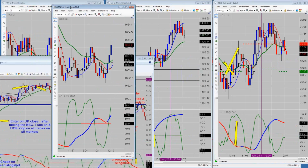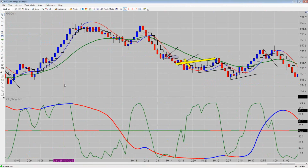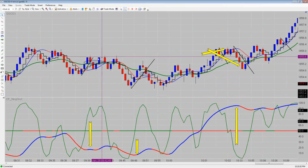Now, gold. Gold, which is usually really good to me, was difficult this morning for me. It started out, and it was choppy right at the beginning.